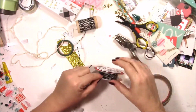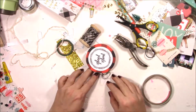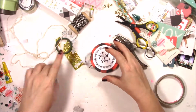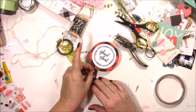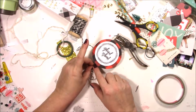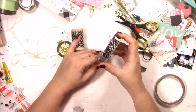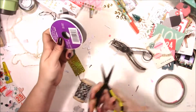So once that's all covered, what I do is make a little loop like this and glue it down. And if you have words on your project, you want to make it so that the top of the loop is going to be at the top of your words there. Okay, so you're going to make a little loop, and then keep going a couple more times around. And then cut it off.